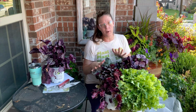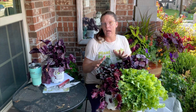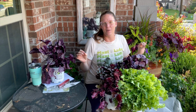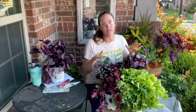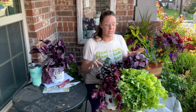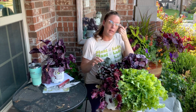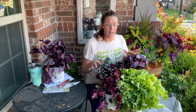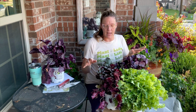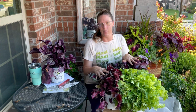And those of y'all who know my garden well, you know that I don't have a lot of other variety besides greens in my gardenscape. So this is a really big step for me to kind of step out of the box, do something a little bit different with this. And these are gonna be planted in an area that gets mostly morning sun, teeny bit of afternoon sun, and then shade the rest of the day. So I think it's gonna work really, really well.